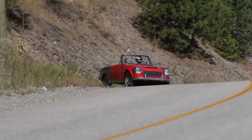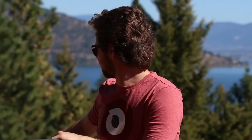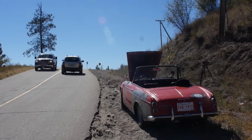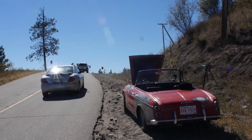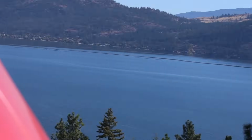Came down that hill, took a pretty good corner, and heard a couple pops through the car. Didn't like it, and then it cut out, so I'm a little bit scared right now. We're in the middle of nowhere. But it's a pretty place to break down.